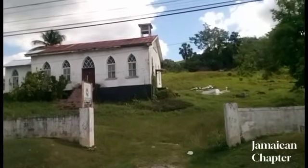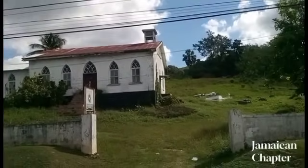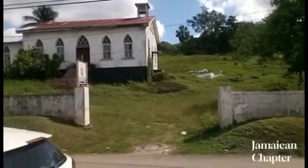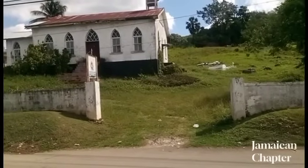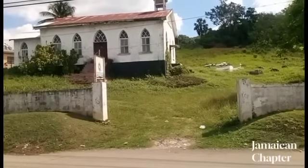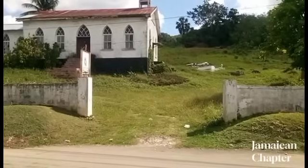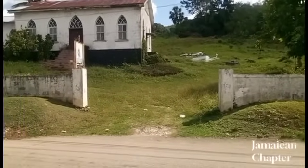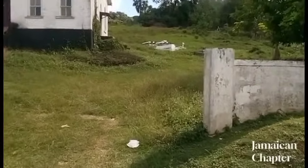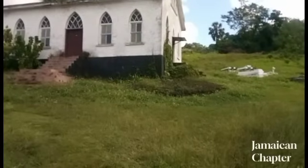It's a small church, and it's perched up on a hill. So if you're coming off the main road from Santa Cruz to Black River, and then you turn onto the road going mountainside, then you'll find this church on your left. The church itself has to have been here for years, many, many years.